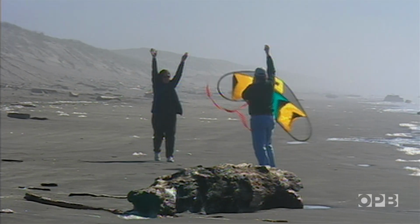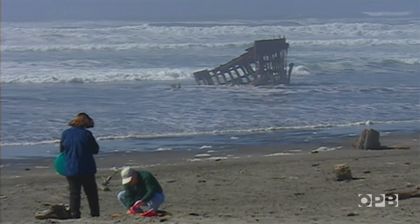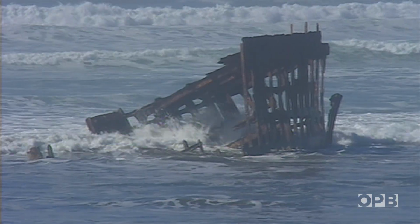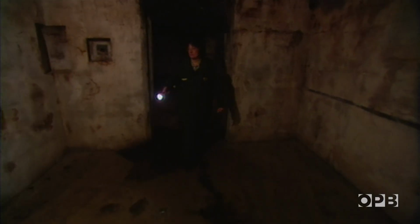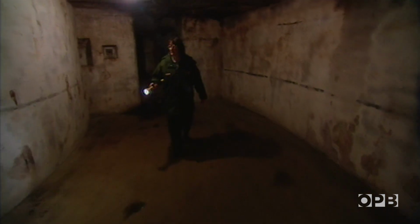Visitors now come to the park for its beach, its campground, or to see the rusting hulk of the Peter Iredale, a 1906 shipwreck caused by weather, not enemy fire. But the batteries remind us that the ocean was not always just a place of recreation and inspiration.